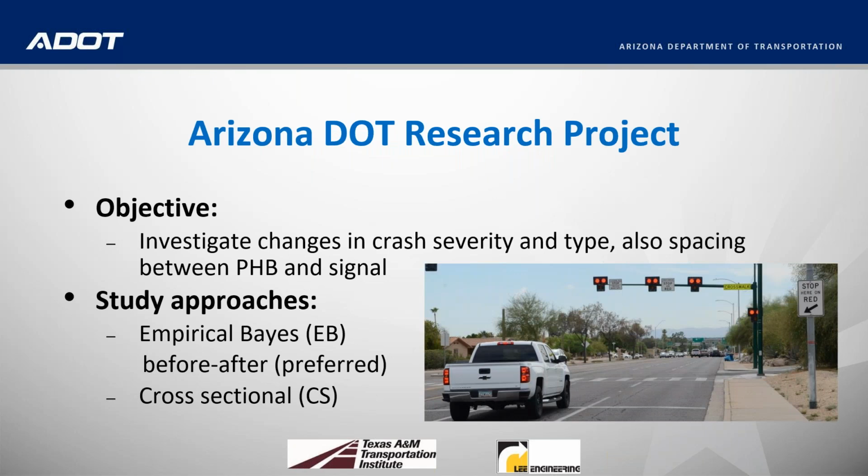We did 2 different types of evaluations. One was an empirical base with a before and after. We had, I believe, 52 locations that had pedestrian hybrid beacons. And we had control sites that were nearby along the same arterial street. Some were signalized and some were unsignalized. We actually had 33 signalized and 98 unsignalized control sites where we looked at the crash data.